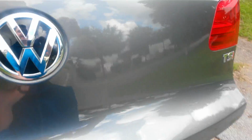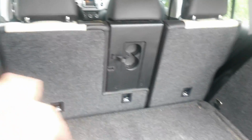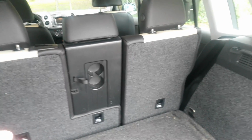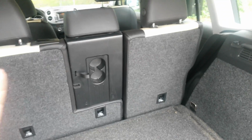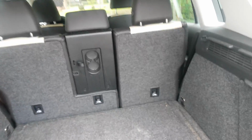It is the back area. If you haven't seen any of my other videos, the back seat here is adjustable. It slides back and forth, folds flat. The backrests actually recline a little bit. I keep them in a position, you can see there that they're almost straight up, and that helps with my dog cage fit in here.